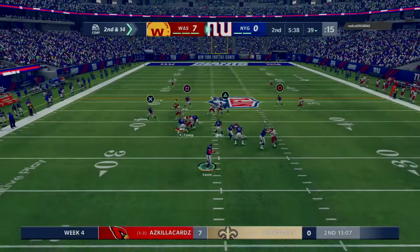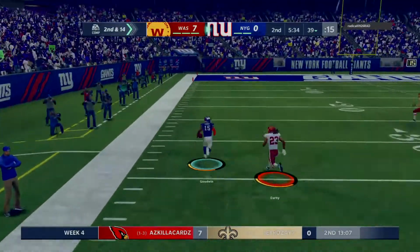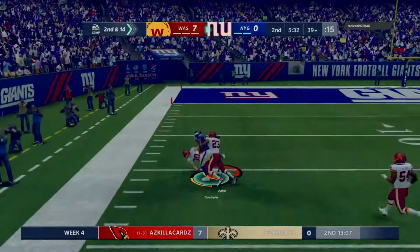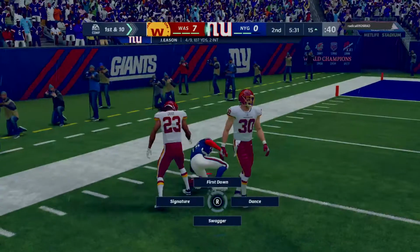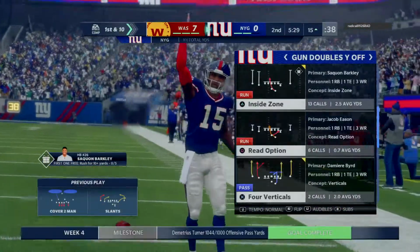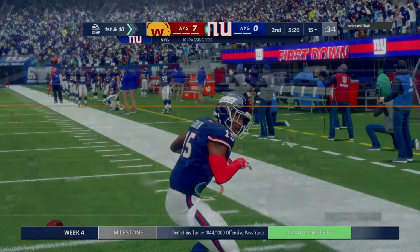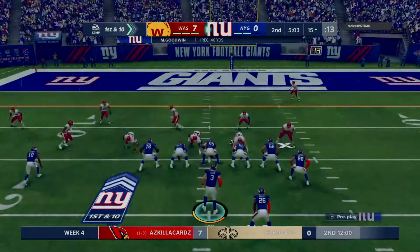From the gun, Eason, and he finds his target. It's Marquise Goodwin, and he's a long ways into Washington territory before hitting the turf. It's a big-time play there for the G-men. 46 yards. Line of scrimmage, the 15. It's 1st and 10.